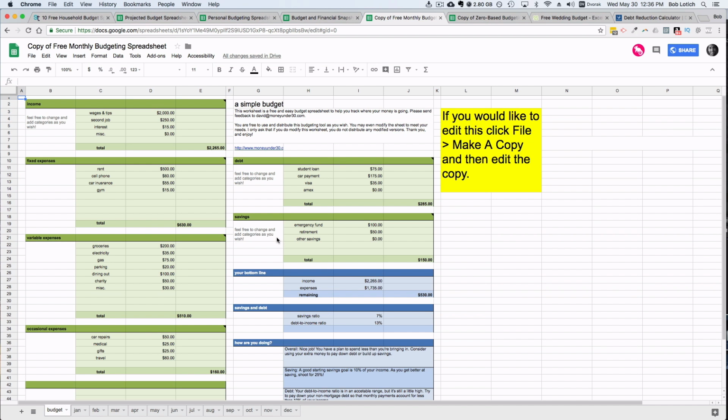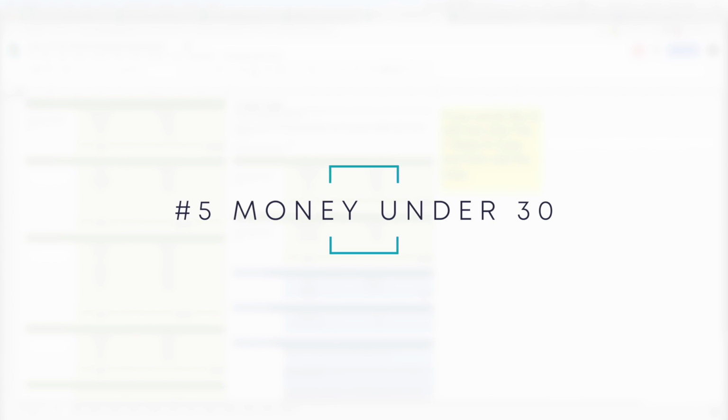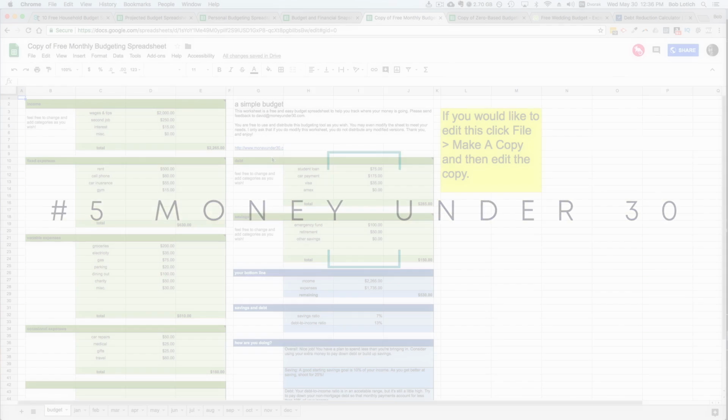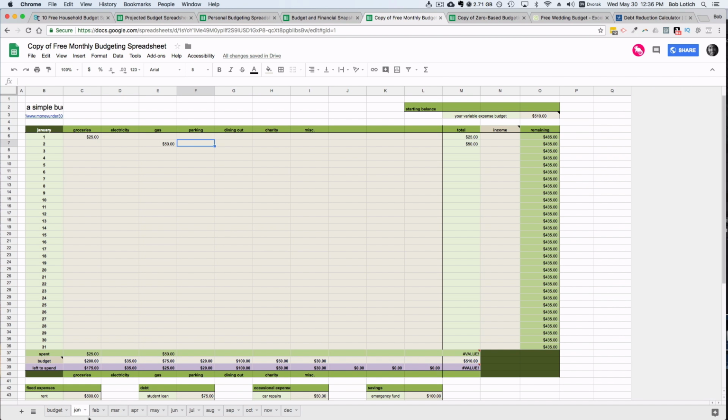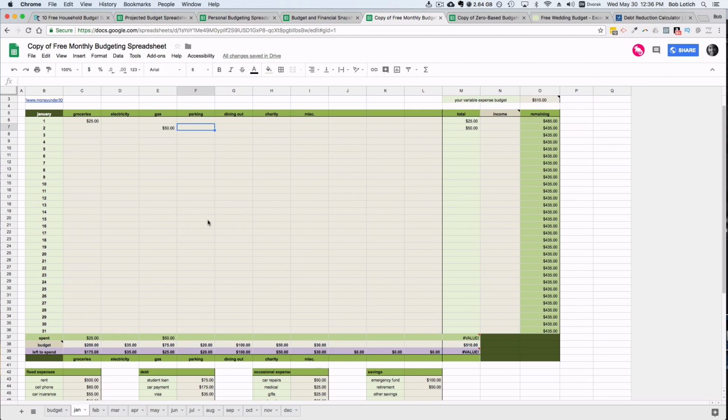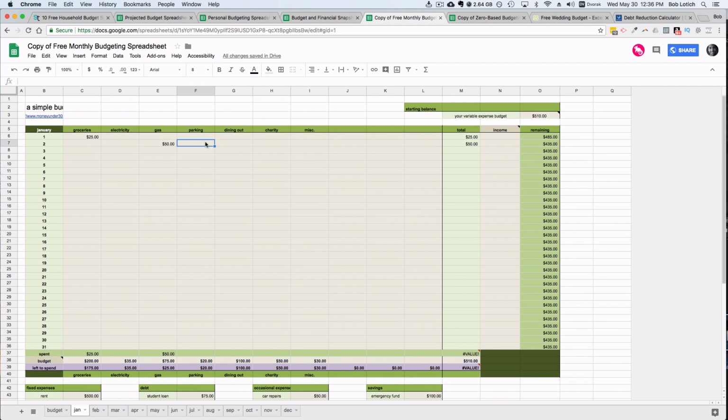All right, next up is another spreadsheet made by a friend. This is David Welliver from Money Under 30 who created this one. And what I like about this one is that it's laid out monthly, just like one of the other ones we saw, where you can enter your expenses monthly, but you're not entering them individually. You're entering them by day. So it's going to require you to just think through how much you spent on a given day.